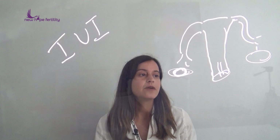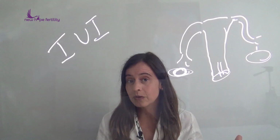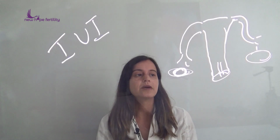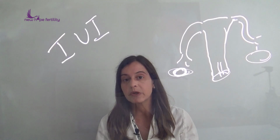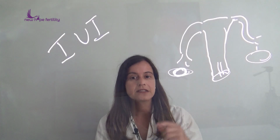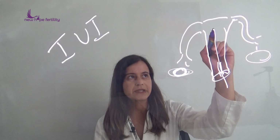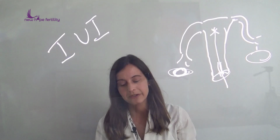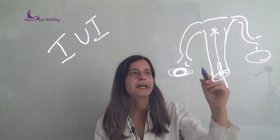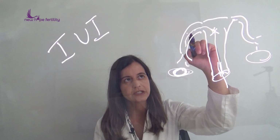For IUI, a male partner would give a sperm sample, and that's collected in the office, or can also be collected at home and then brought to the office, and should get here within an hour or two. Then the sperm is washed, and all the sperm that's swimming well is concentrated down. To do the IUI, a thin tube is placed into the uterus, and the sperm is placed right about here at the top of the uterus, again 12 or 36 hours after the Ovidrel. The sperm very quickly, within a few seconds, is in the tube, and fertilization happens in the tube right here.